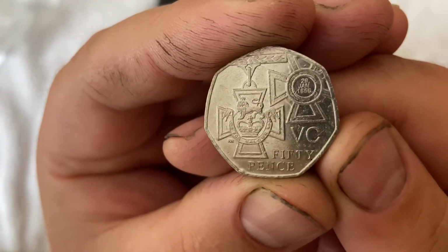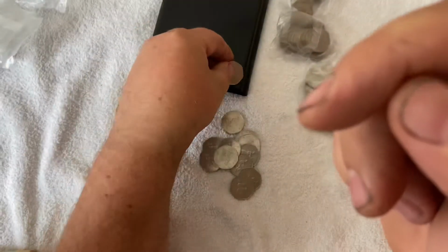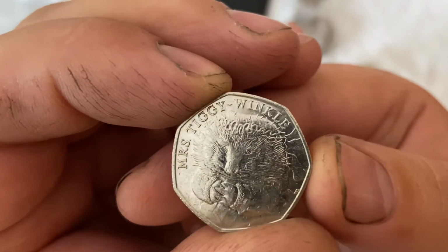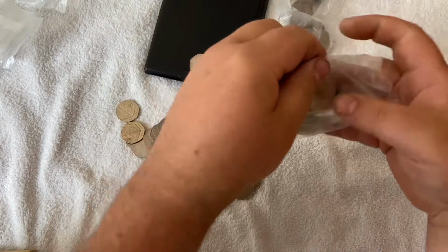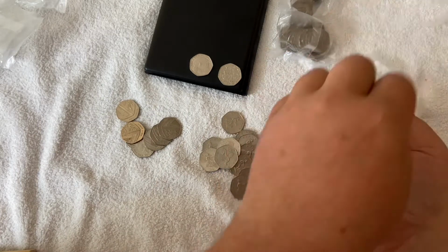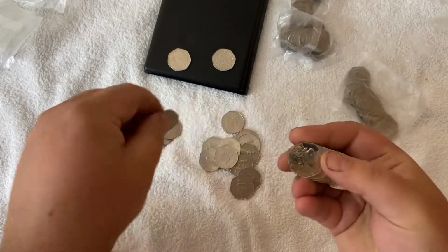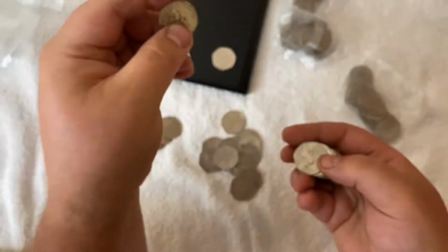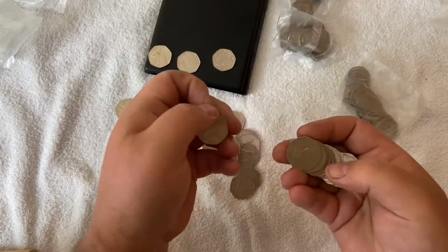We have the Victoria Cross, the medals, 2006. And then we have a Miss Tittlemouse... a Mrs. Tiggy-Winkle of the Beatrix Potter Collection from 2016. This Little Mouse from 2018 Beatrix Potter Collection.